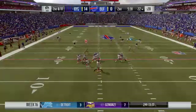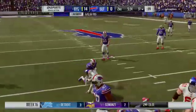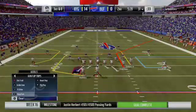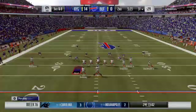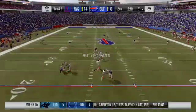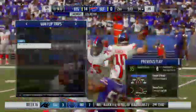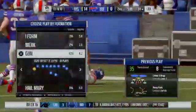From the shotgun, he'll look to throw. To Shepard, complete over the middle. And they'll take him down at the 31-yard line. And they'll get 9 there as that sets him up better for 3rd down. Back to throw here. Looking for Shepard deep. And got his man complete. Now he's going to get this all the way down inside the 35. And that one results in 35 yards.